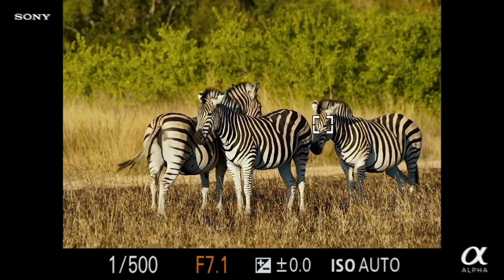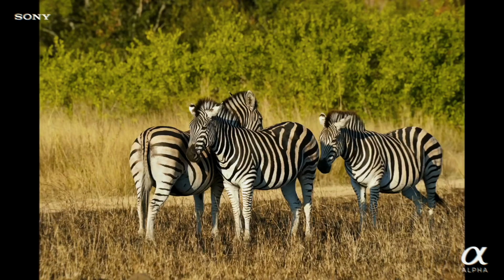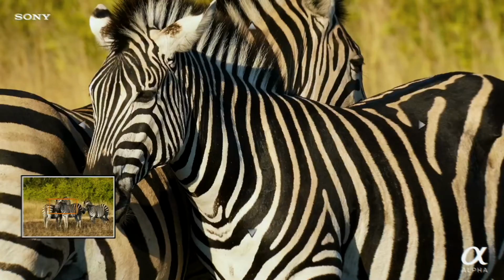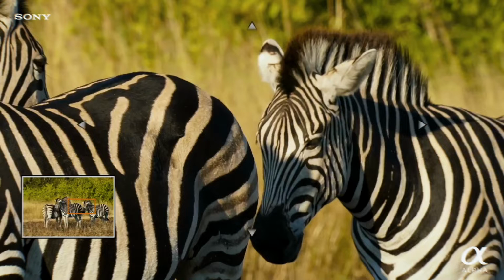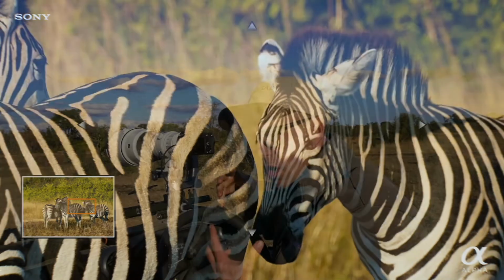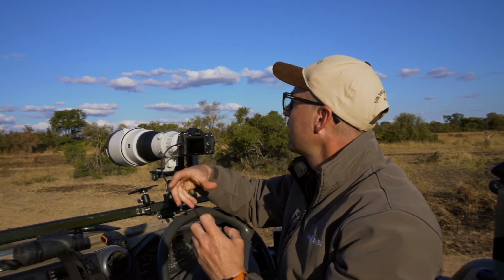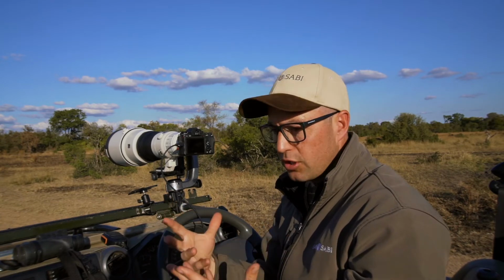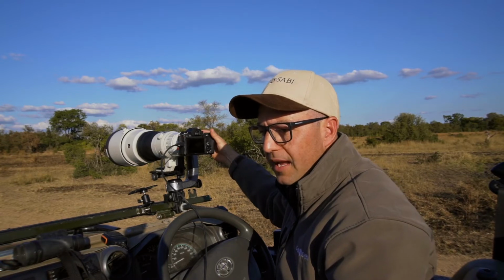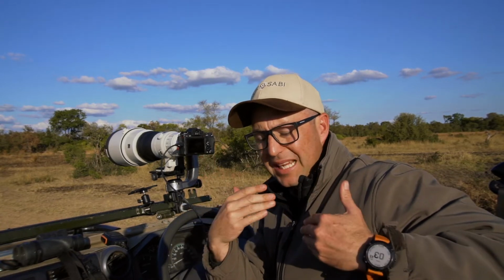So I'll go to f8, we'll leave the focus where it was, and I'm going to shoot it again. Now we can go in again. This guy's still perfectly sharp, but this guy is now in a much better position. Before, after. You can see we've got more depth of field, so the zebra in the background is better. So depending on how many individuals and what sort of depth you want to work with, you start pushing that. If we're doing a landscape, for example, we then will want a very small hole, a small aperture, or a big depth of field.